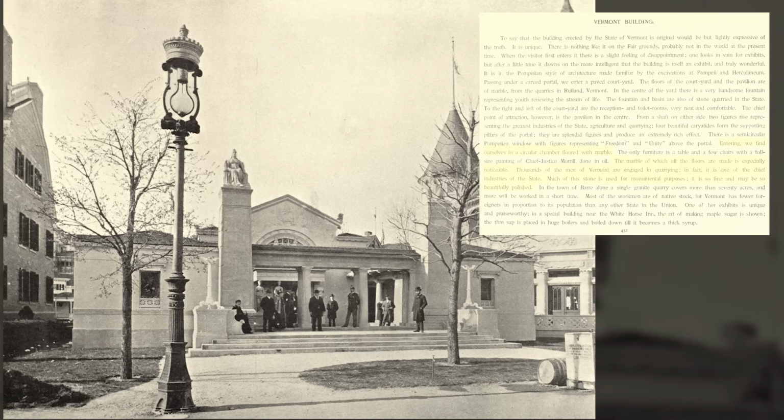Entering, we find ourselves in a circular chamber floored with marble. The marble of which all floors are made is especially noticeable. Thousands of the men of Vermont are engaged in quarrying. In fact, it is one of the chief industries of the state. Much of this stone is used for monumental purposes. It is so fine and may be so beautifully polished.